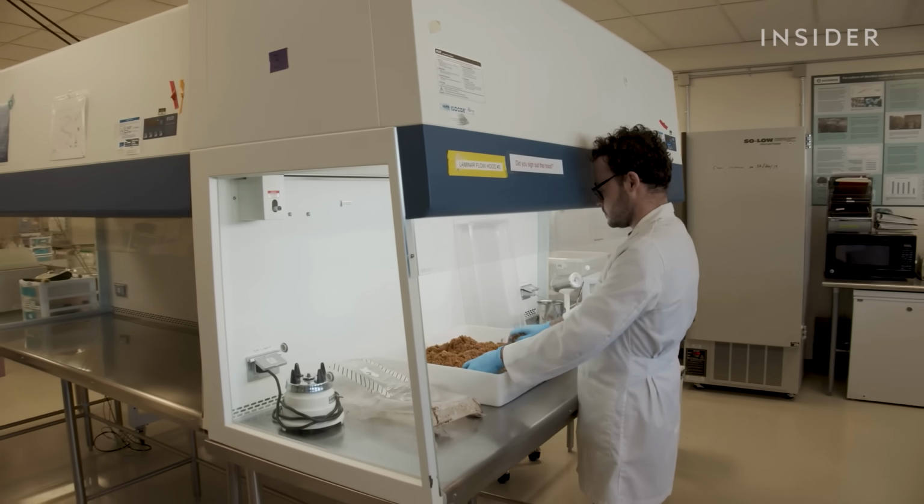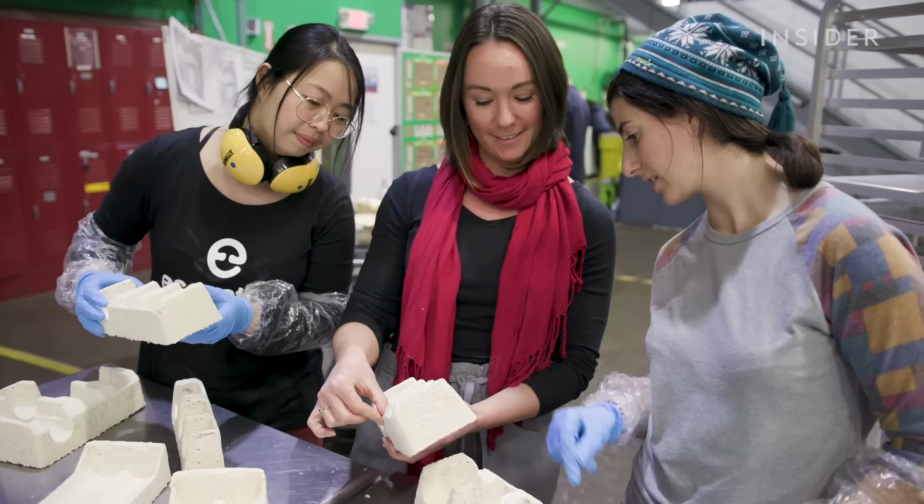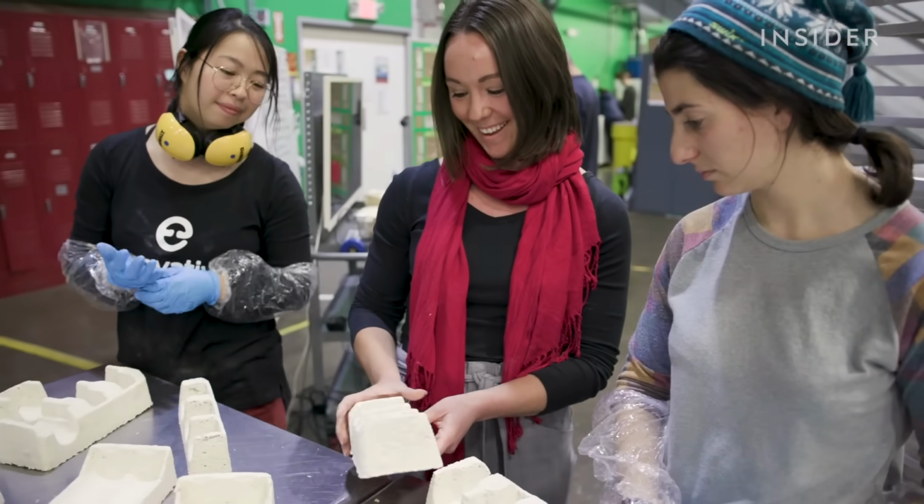All Ecovative products start with these natural building blocks. We have about 100 different strains in-house, and we will analyze those for the different material properties that they have. What do you think about the wall thickness on this? It's pretty thin. The company's best-selling product is called Myco-Composite.